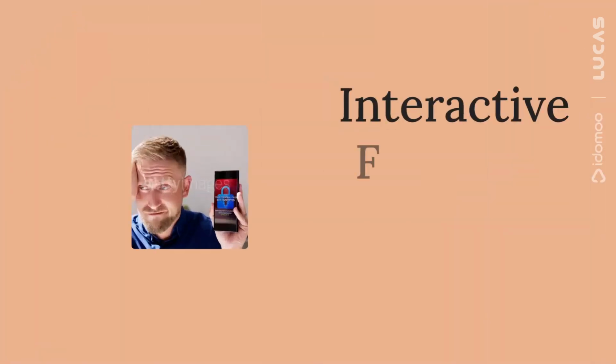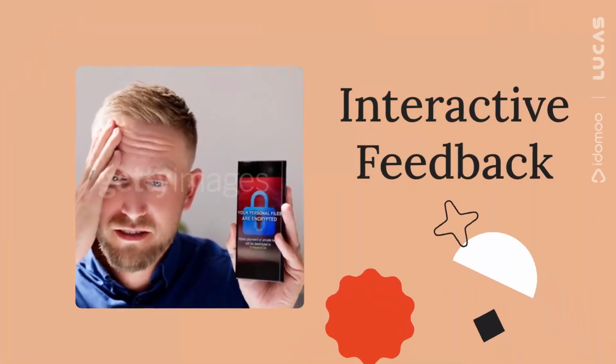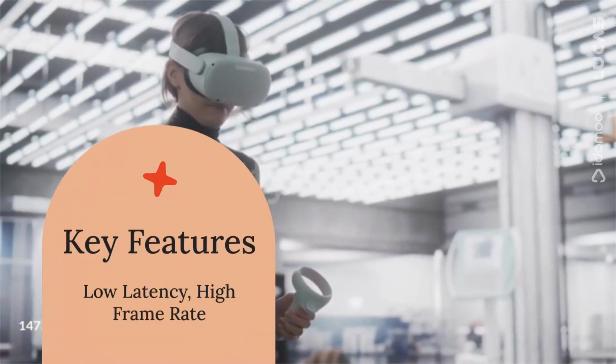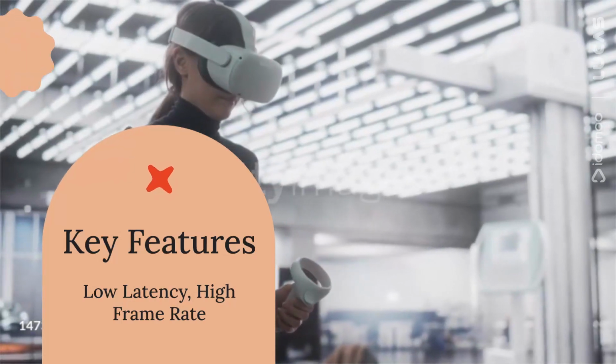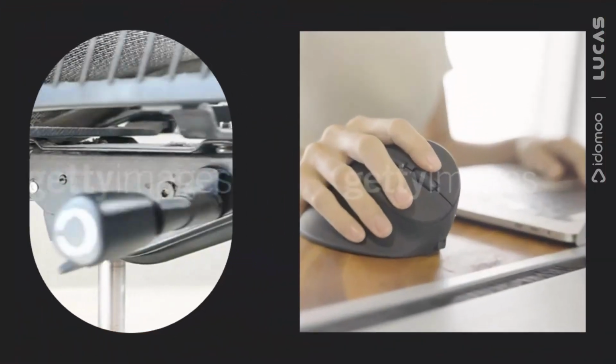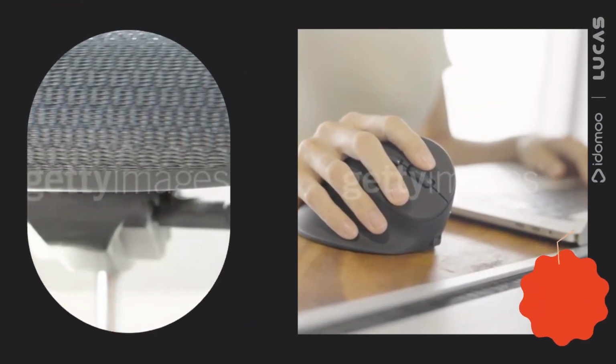Feedback mechanisms like haptics provide a sense of physical interaction and response. Low latency, high frame rates, wide field of view, and high resolution contribute to an optimal VR experience. Well-designed VR headsets prioritize comfort and ergonomics for an enjoyable, extended experience.